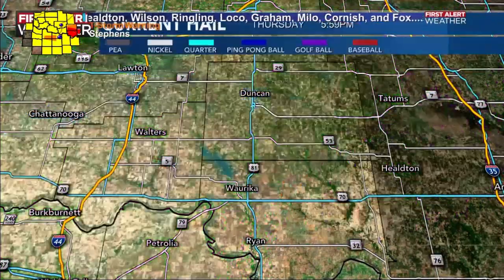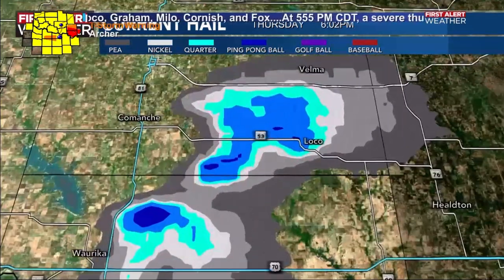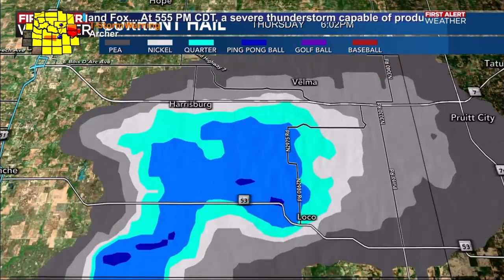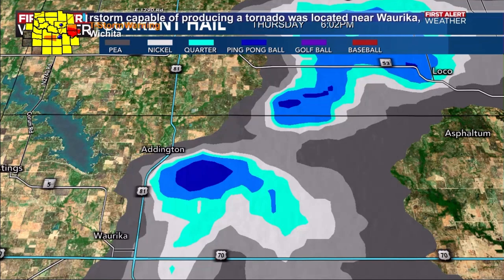Let's actually show you how much hail is still with this storm in Jefferson County and in Stevens County. There's Velma and Loco, Harrisburg. The hail cores have died down, which is good news. But hail is hail, and it's still going to be impacting the area.